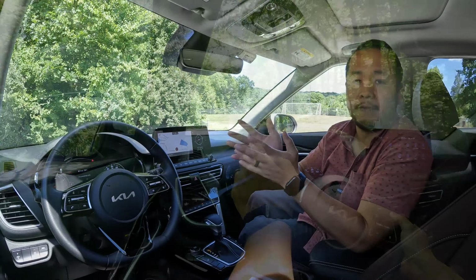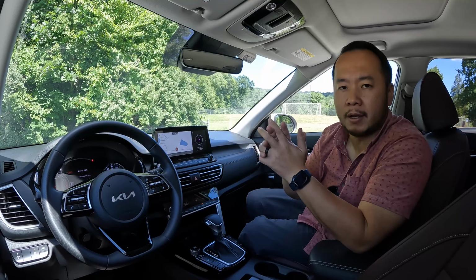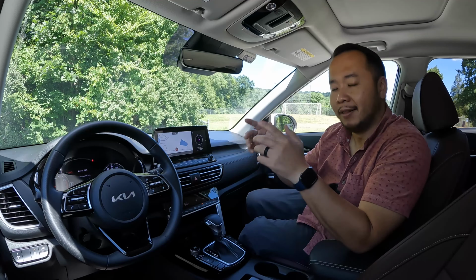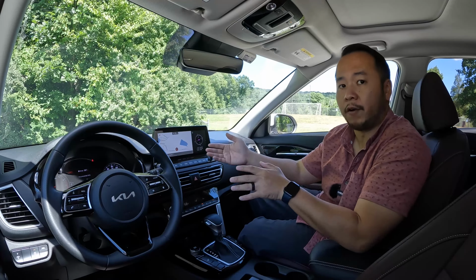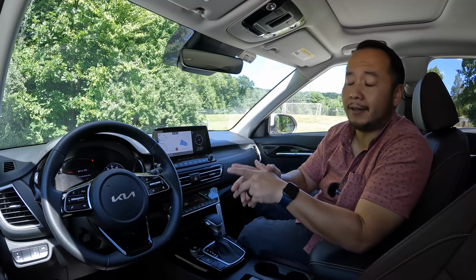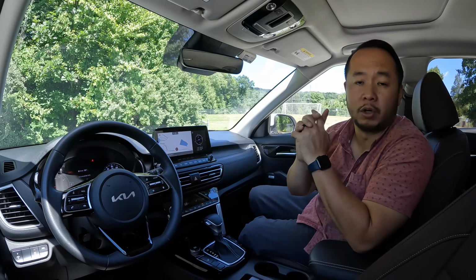This has the active on-demand all-wheel drive system, which basically means that this is going to operate mostly as a front-wheel drive vehicle, but when the road demands it, there's a center-locking differential that's going to split the torque evenly between the front and the rear axles. On top of that, there's also torque vectoring capability via brakes. So that basically means that this is going to track better during cornering, and you will have more traction.